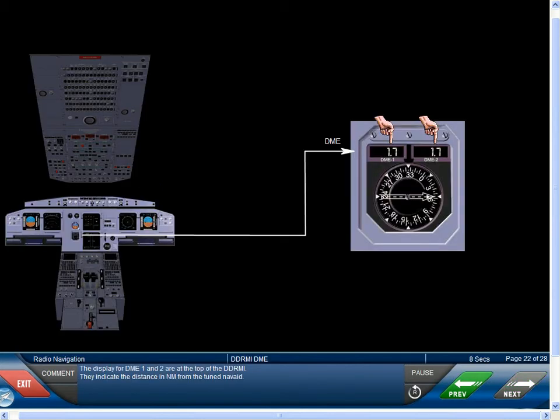The displays for DME 1 and 2 are at the top of the DD-RMI. They indicate the distance in nautical miles from the tuned nav aid.